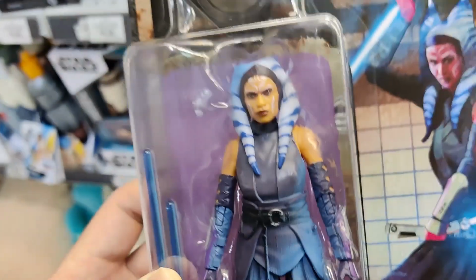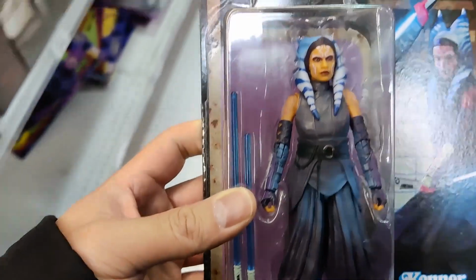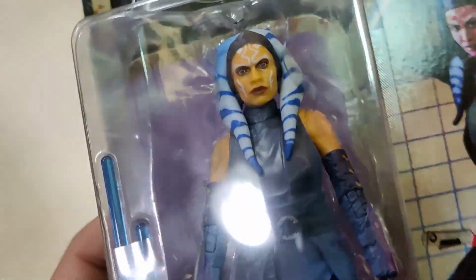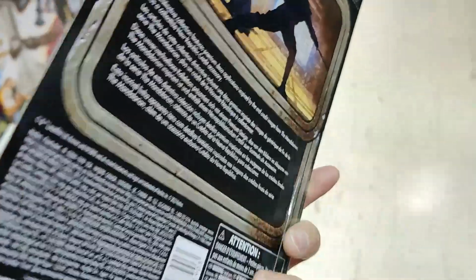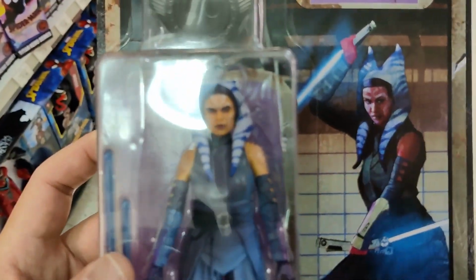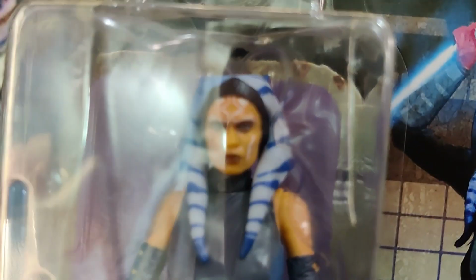Found the Black Series credit collection Ahsoka Tano for $54.99. I think that was the price. Exclusive to Toys R Us Canada. And it looks pretty decent. Love the face sculpt. Looks like Rosario Dawson for sure. $54.99. Yep, crazy.